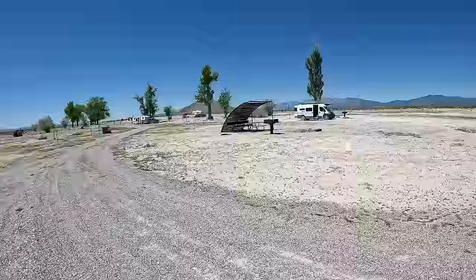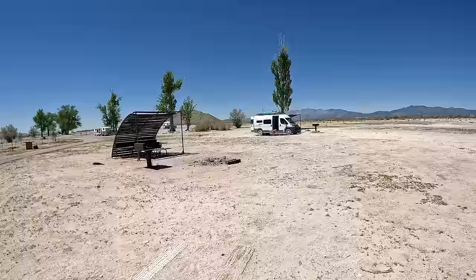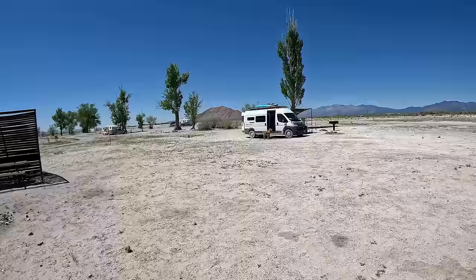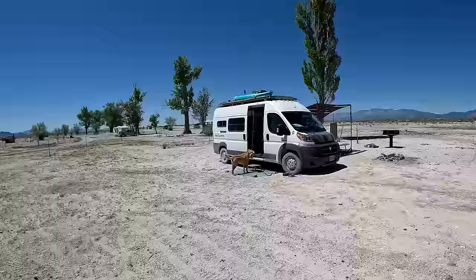But there is something extra special about this area and we're going to be exploring it in the next couple of days and taking you along with us. I just hope it's as nice as I've seen. Also, this is extremely remote. The nearest town and gas station is far away and we'll have all the details on that toward the end of the video. But I'm really happy so far. I can't wait to walk around and explore and show it off.